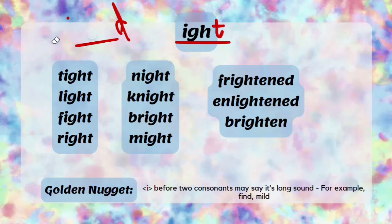Okay, so now see some examples. Tight, light, fight, right, night, the other night. Bright, might. In these words, we have multisyllables, but see that IGH is followed by a T. Frightened, enlightened, brighten.